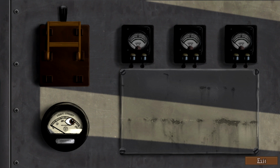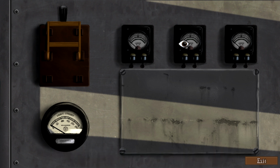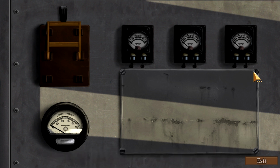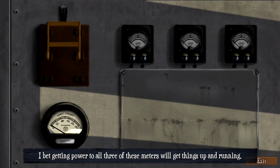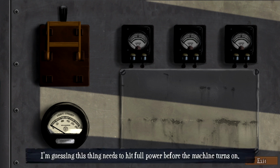Okay, let's inspect it. We've got some kind of power meter going on. Never heard of an ampere before. These meters seem connected to whatever's behind the panel. I need a screwdriver, I can't remove it with my hands. I'll need a tool to unscrew it. That makes sense. I bet getting power to all 3 of these meters will get things up and running. I'm guessing this thing needs to hit full power before the machine turns on.